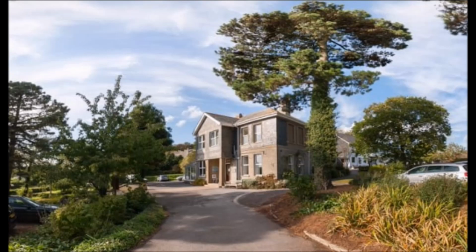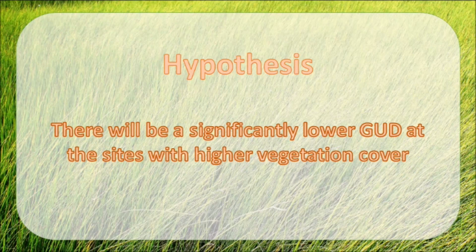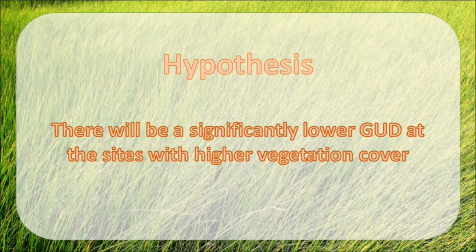We consulted literature and found a fair few ideas bouncing around that incited our interest. Our hypothesis, right here, was derived from a few sources. Pusianus, this guy, found that large predator scents do not affect prey feeding, but that strong cover had more of an influence on the GUD. This other guy found that cover positively correlates with lower perceived predation risk, less cost, more benefit, and therefore lower GUD. And these two both found that small mammals and mice respectively preferred to forage under higher cover.